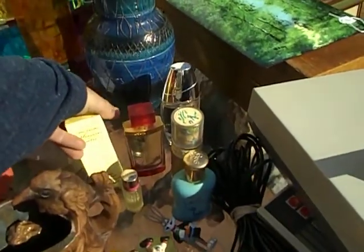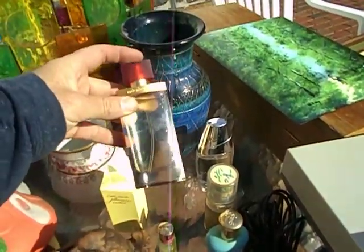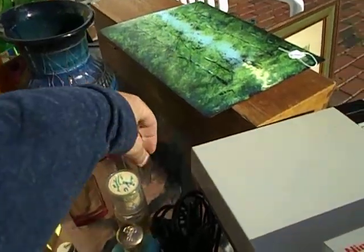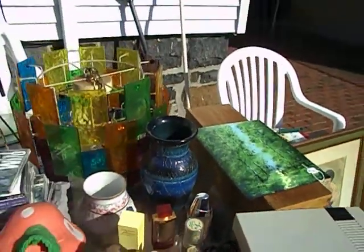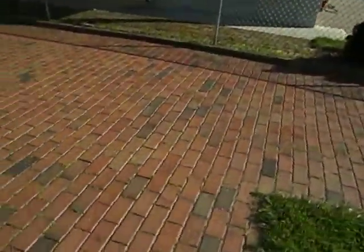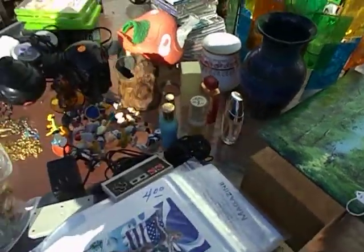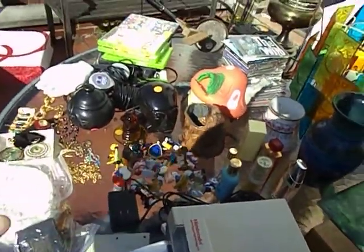For $20, I got these three. Estee Lauder, Pleasure Exotic. This one is Arden Beauty, not familiar with it. And this one I might have had, Beautiful Sheer Estee Lauder. If one of them's worth $25, then I've got my money back and I'm ahead of the game. Continuing on, bought some sleeves to bag all those comic books I got.